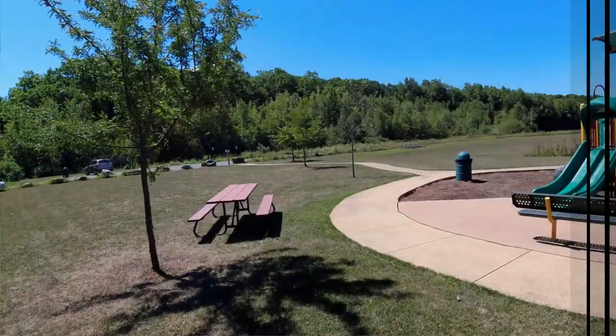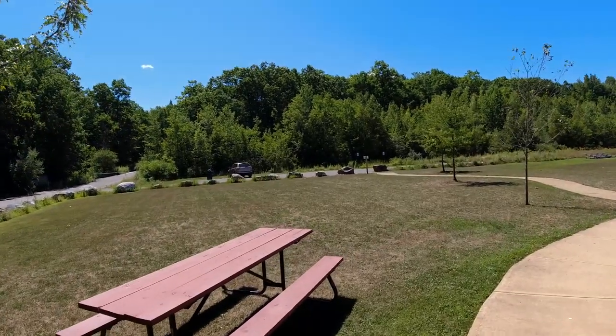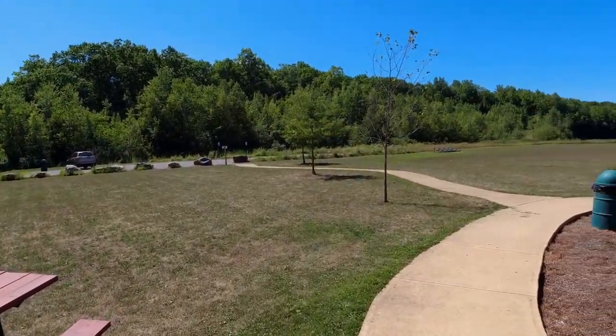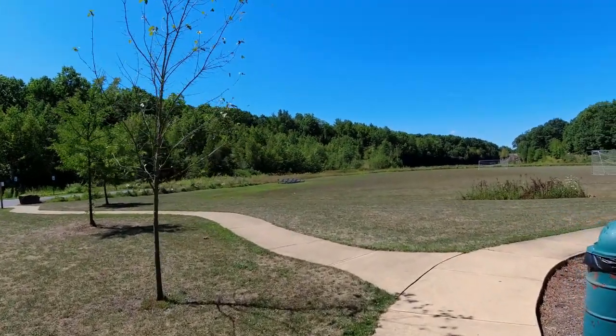We're now up here in the upper area of the park. There's another small parking lot here, some more picnic tables, and this is where you're going to find the multi-purpose field complete with bleachers.